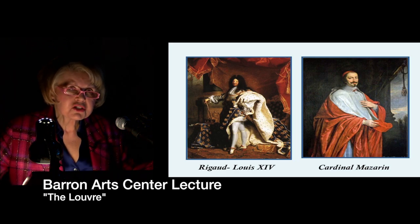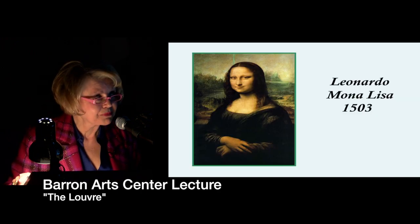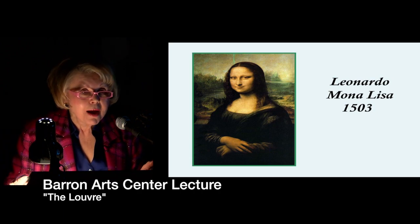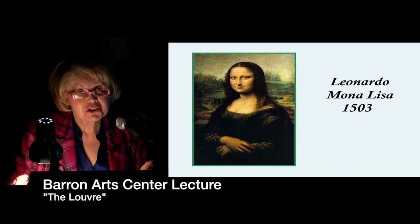Now, let's start looking at the collection. And who was the most famous resident of the Louvre? Well, none other than, of course, Mona Lisa. Now, most people, when they first see this painting, their first reaction is, "My God, it's a small painting." And indeed, it is small. It's approximately 30 inches high by 20 inches wide.